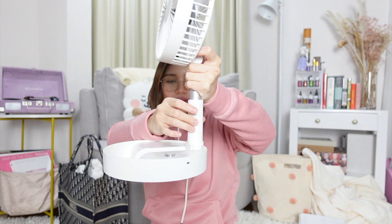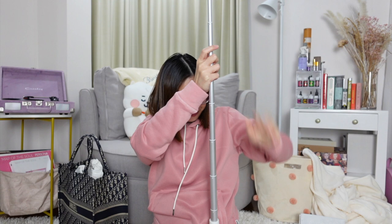Meron lang siyang lock dito, so just twist it and then pull. O, diba? And then, ilock mo lang yung ilalim. Ta-da! So now you have a floor fan. So kaya siya 3-in-1 fan. And sobrang gusto ko to kasi natitilt to eh, ganyan. So if ever nakatayo ako, tinitilt ko siya para yung air straight on my face.